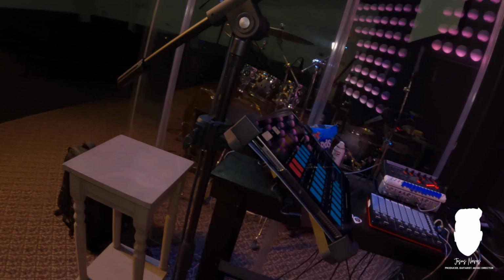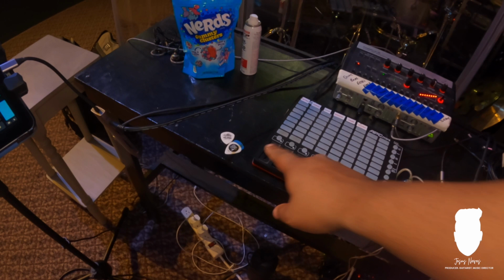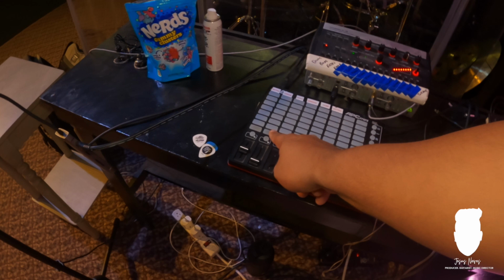Community app Prime. This guy right here is to control this. Basically masters, cues, clicks. Can control the pads with this. Moving up and down the tracks. Stop. Play. Stop. Loop and fade. That's what I use it for.